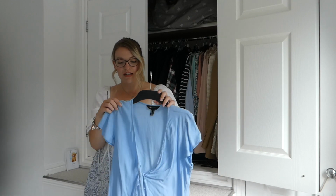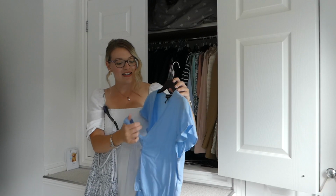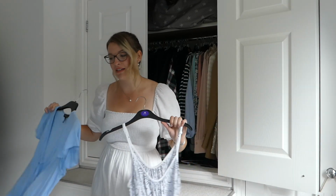Then I have this lovely blue blouse, which I've had for years. I think it's really lovely. I still wear it loads. This little bit ties in a little bow. I will definitely be keeping this one.